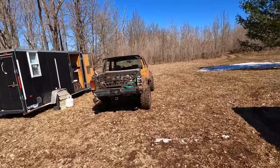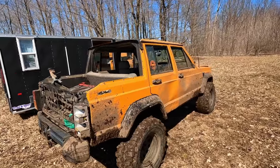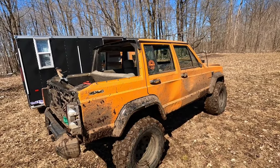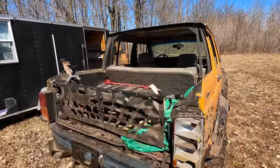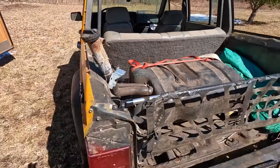This is Jonathan, the shop owner, the park owner, and this is his XJ. And this thing is pretty cool. It's cut off in the rear. He's got the fuel cell mod.